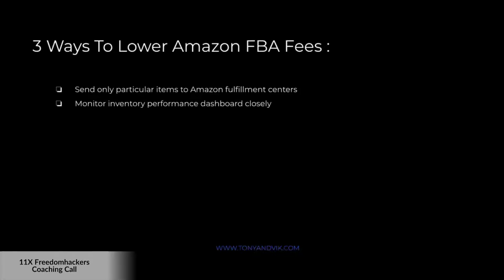And in Seller Central, there's this performance dashboard, and that's one thing that we definitely have to keep a close eye on. It actually gives plenty of good information that we could consider.